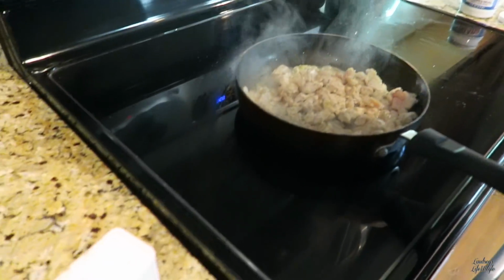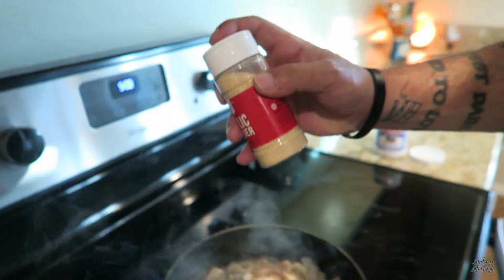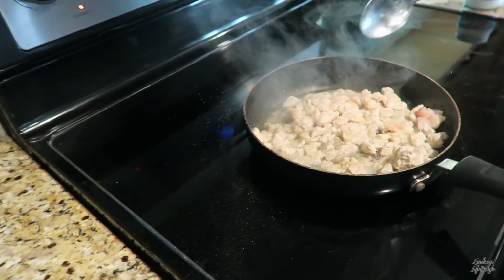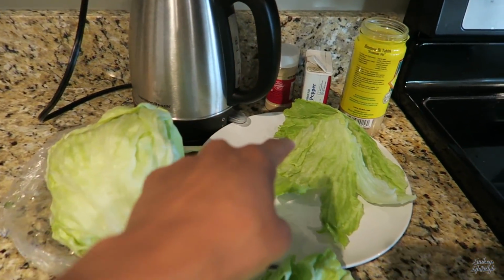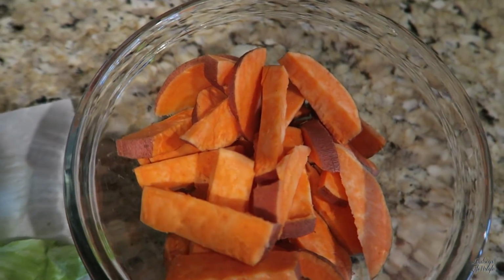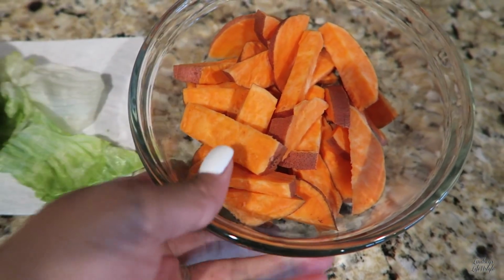All right, you guys, so we just added a little bit of garlic powder and pepper, so those are just like our basic seasonings that we like to add. And then we have our lettuce ready for the wraps. Woo! All right, you guys, so right now I'm gonna go ahead and make our side.